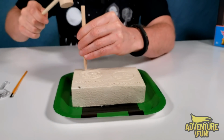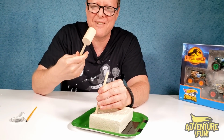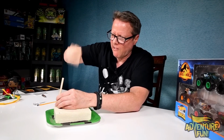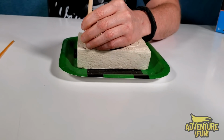No. That's so disappointing. Maybe we do the edges first, right? This hammer's being hammered. Look at all the marks on there. It's just not doing anything. This is so wimpy, man. Let's start where the hole's at.